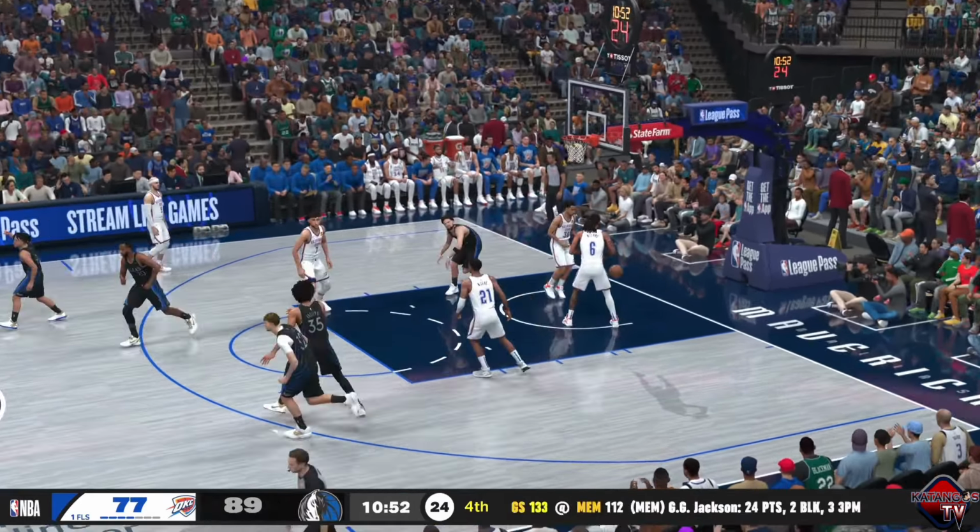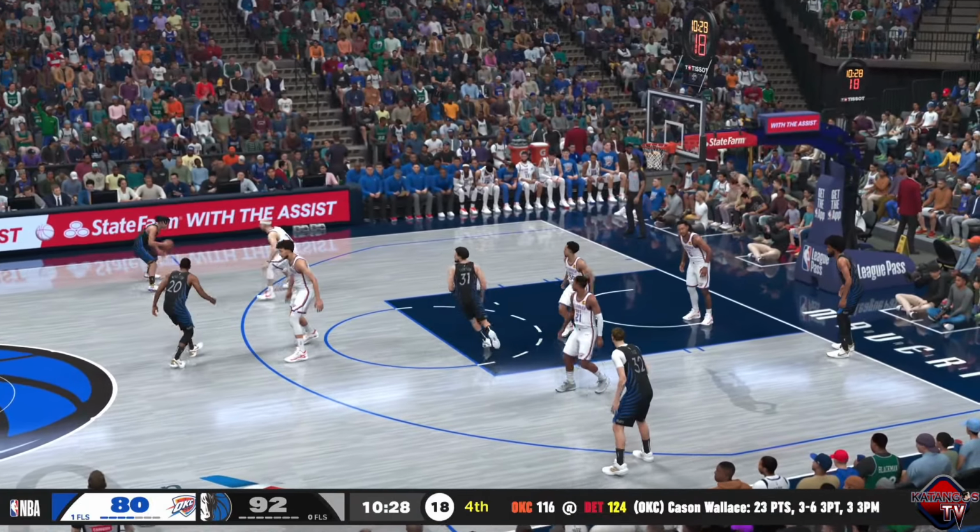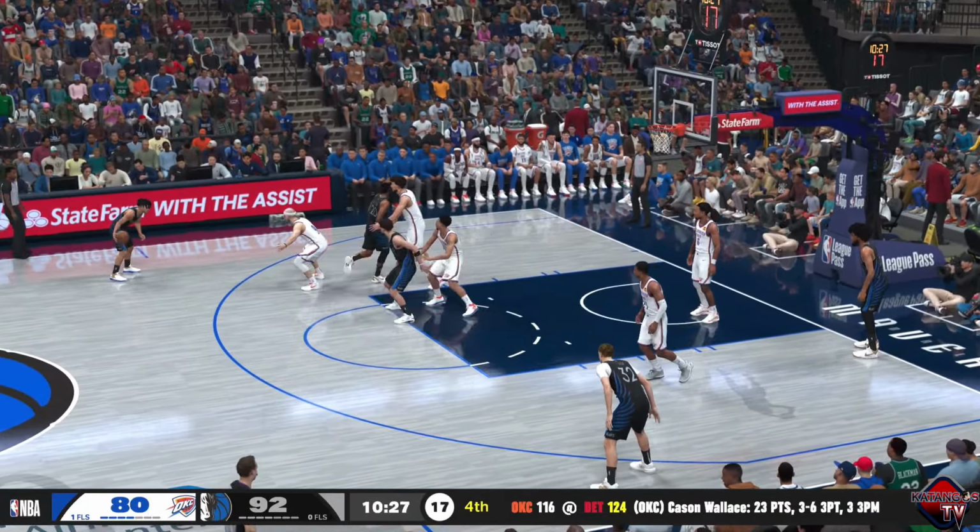Both teams are starting to find a rhythm here. And this is partly what the game has become, right? A matter of dueling three-point opportunities. Now here's Nembhard. It's Middleton on the wing.